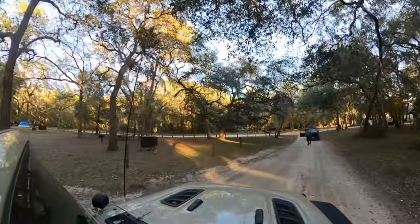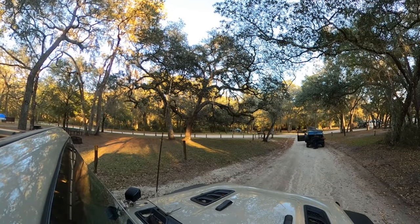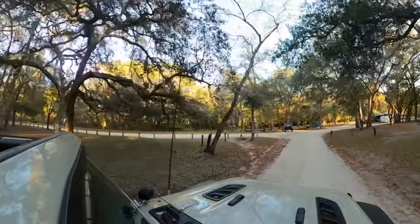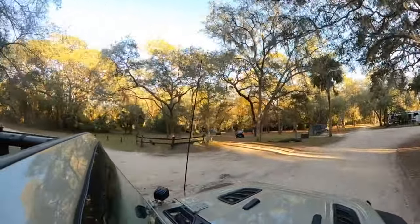The big steel boxes are there so you can put your food away, and they're bear-proof boxes. To me, it seems a little spooky to be camping in a tent right next to a bear-proof box, because, you know, I don't know, that kind of freaks me out a little bit.